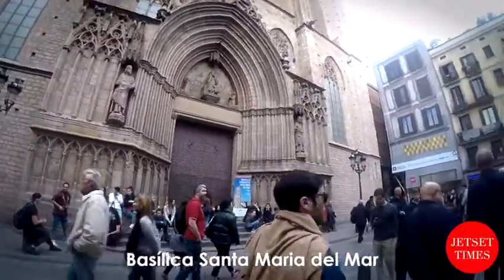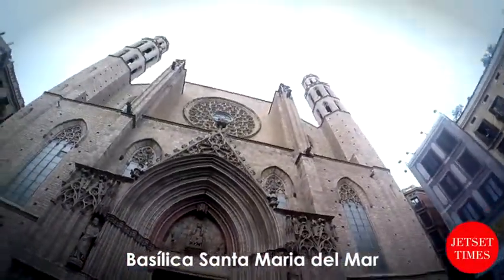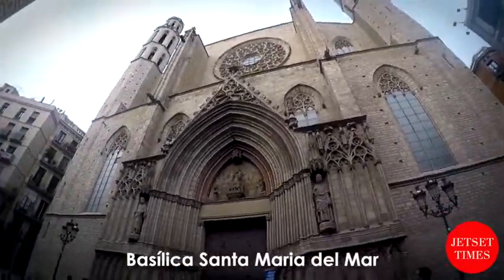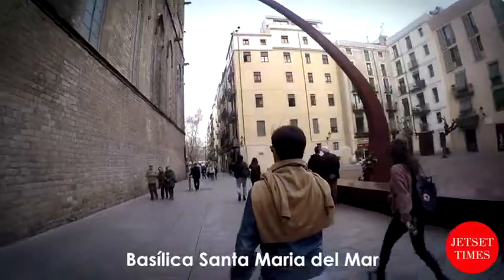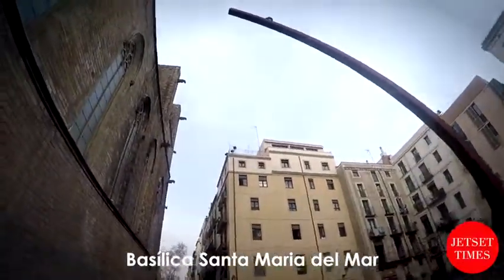On my left, we are passing the Basilica of Santa Maria del Mar, the icon of Catalan Gothic architecture. I'd show you inside, but there are so many things that it's better to discover in person, and this is one of them.